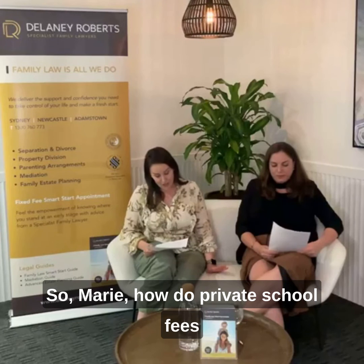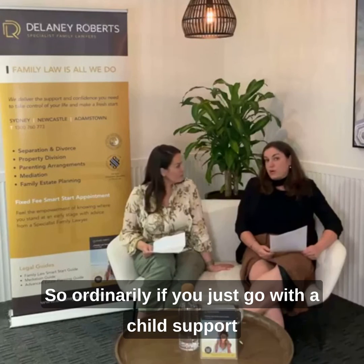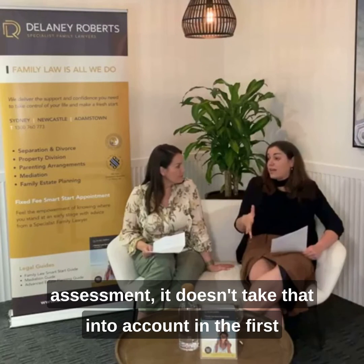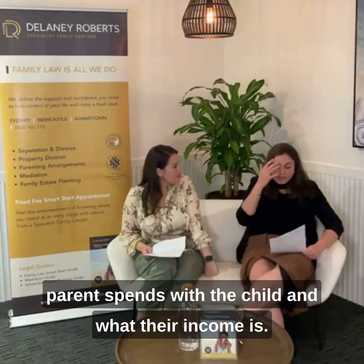So Marie, how do private school fees get accounted for in child support assessments? Ordinarily, if you just go with a child support assessment, it doesn't take that into account in the first instance. It just considers the number of nights each parent spends with the child and what their income is.